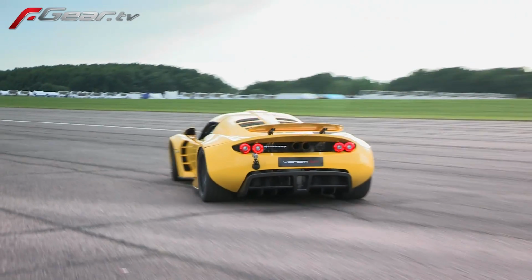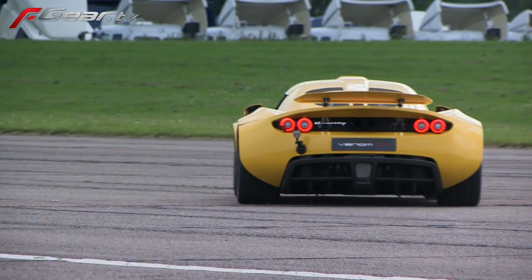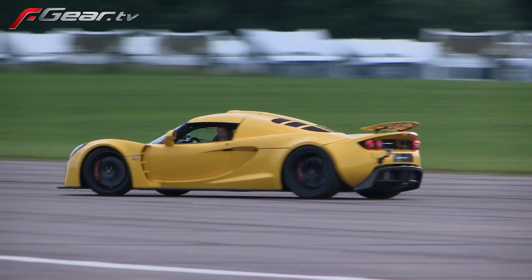And so for the guys that want to say, well, it's just a modified Lotus, the bottom line is they haven't seen the car up close. If anyone has a chance to see the Venom GT up close and personal, look at the attention to detail and the level of engineering that's gone into the car, they'll have a clear idea that the car is definitely unique and really has very little to do with Lotus.